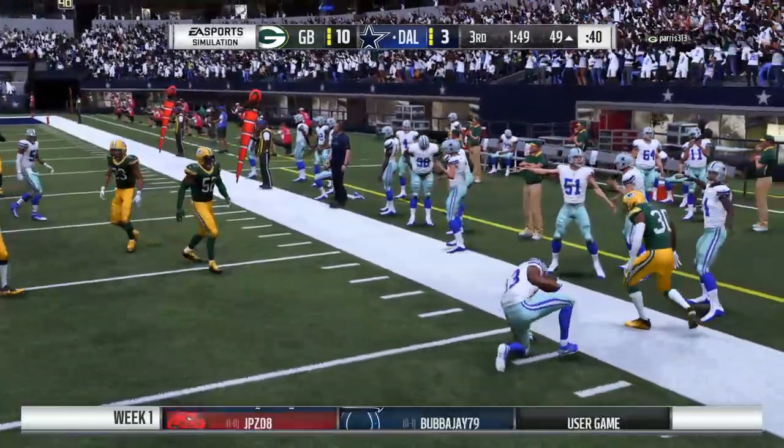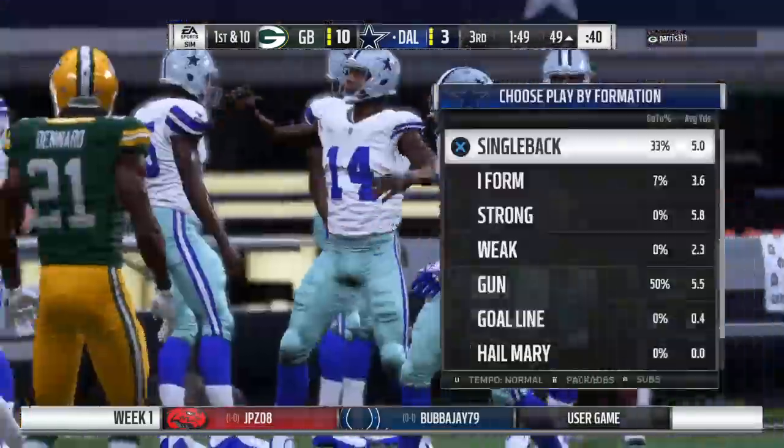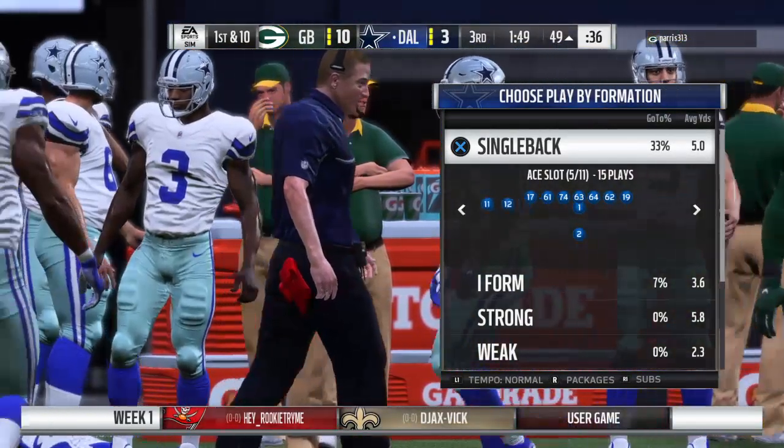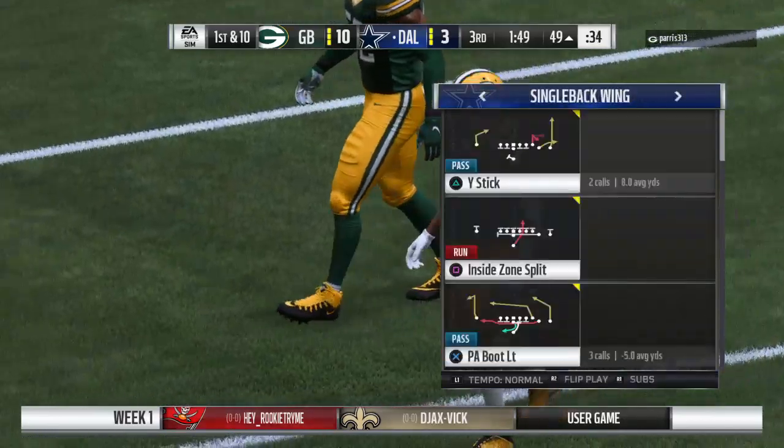A punt of 46, a return of 5. And this offense will take over right at the midfield stripe with a 1st and 10. And now here come the Cowboys.